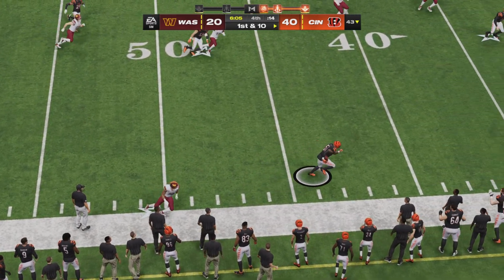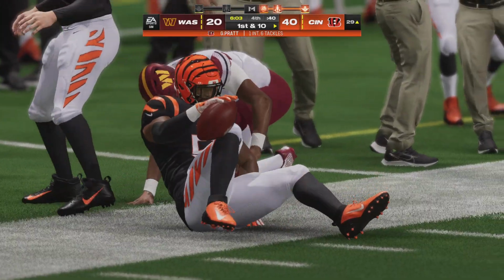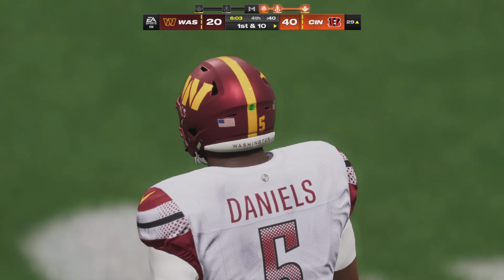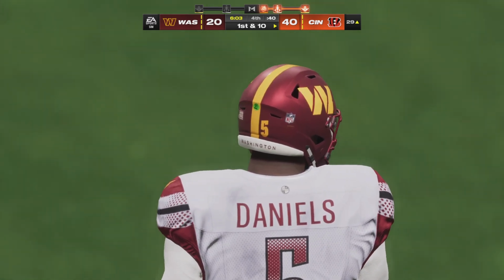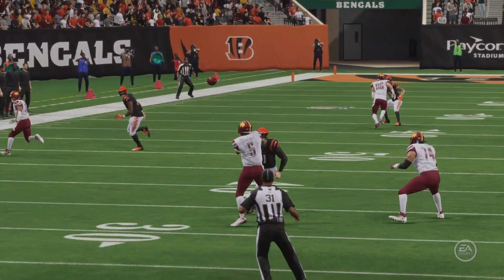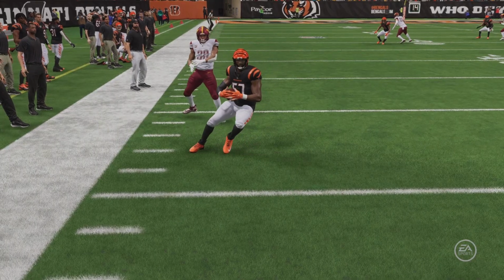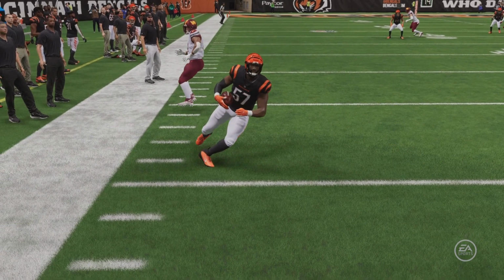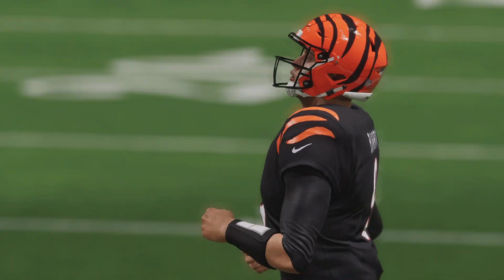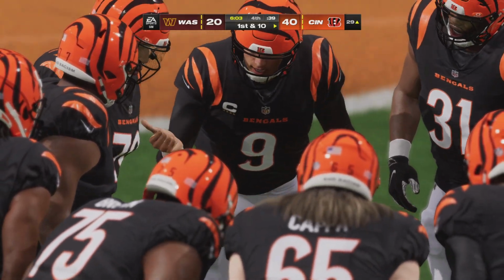Oh, he tries to force it in, and it's intercepted. That time defensively looked like they showed quite a bit of pressure, but backed off, and it proved fruitful. They get the pick. He went through all of his rules about getting rid of the ball quickly because he read blitz. He saw all those people stacked at the line of scrimmage, and then they fooled him by dropping into coverage. Now he's ready to get rid of the ball fast, but guess what? Too many defenders out there.